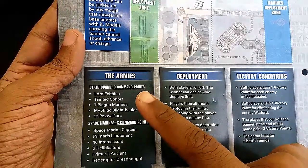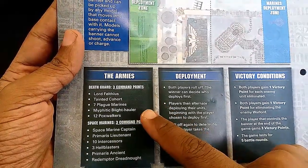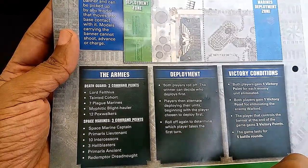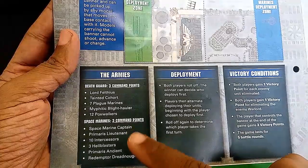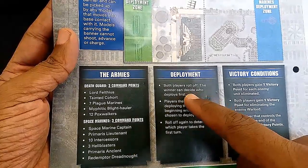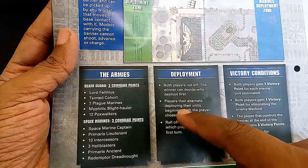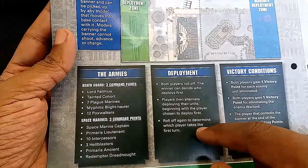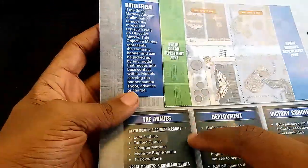Strangely enough, I'm gonna go with these guys. The idea is they need to actually capture the flag. So yeah, I'm gonna go here. So both players roll off. The winner can decide who deploys first, and the players alternate deploying their units at the beginning, with the player that chose to deploy first. Roll off again to determine which player takes the first turn.